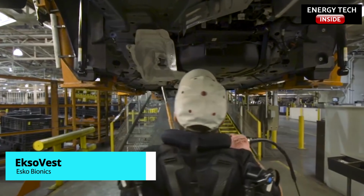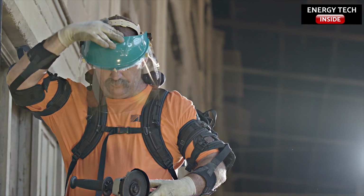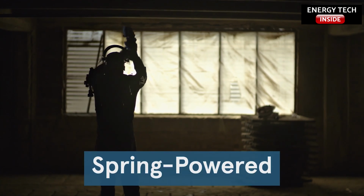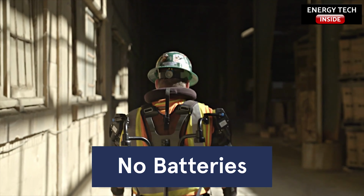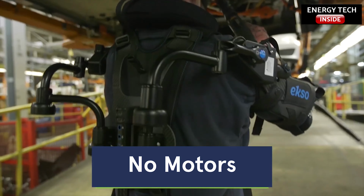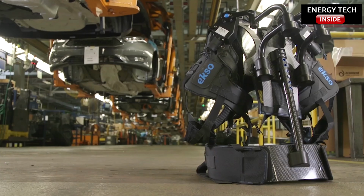Exobionic. It takes more than eating spinach to get the performance boost like Popeye. Manufacturing and construction workers can get their strength boost by wearing an exovest, which provides upper body strength and can reduce the stress and fatigue on their arms, neck, and other body joints.